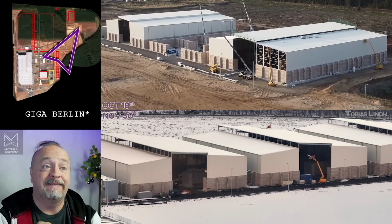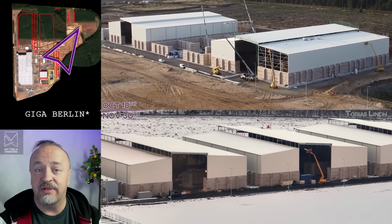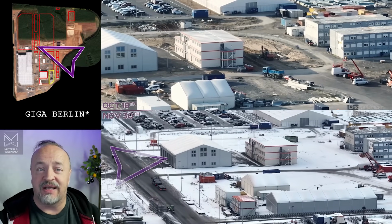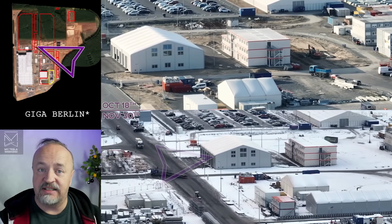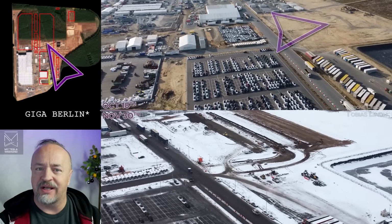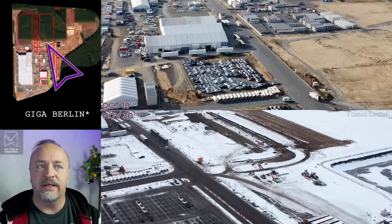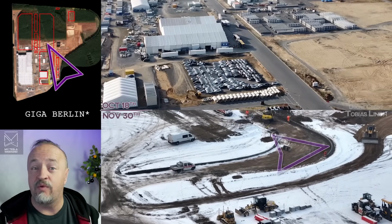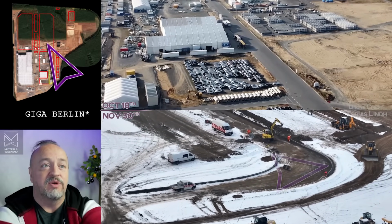In Berlin, the second recycling building of the three is now in use. The third one is almost complete. The new fire station at the north central of the site is active, and there's a big clearing here. It's kind of hard to see some of the footage on account of the snow, but the clearing is being graded, getting a final grade. They're putting in some driveway with curbs. That's something we'll keep an eye on.